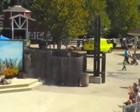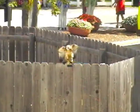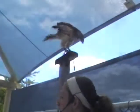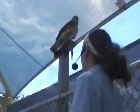Wagner is a red-tailed hawk. He is the most common bird of prey in North America. There are over 60 nesting pairs right here in the Milwaukee area. So chances are, if you see a bird of prey around your house or maybe perched along the highway, the odds are it's a red-tailed hawk like Wagner.